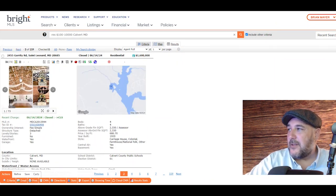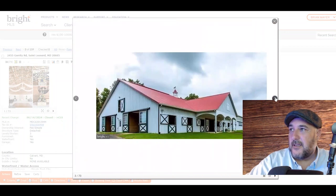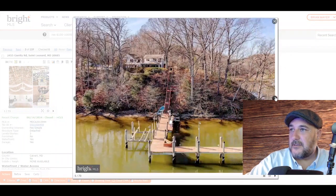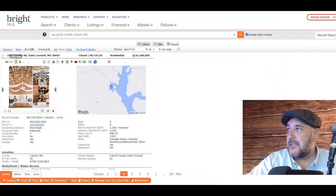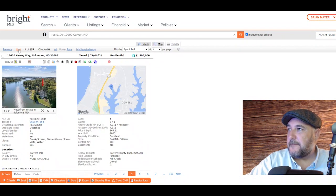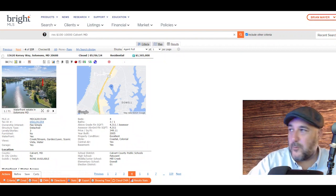All right, Garrity Road in St. Leonard. This one is in St. Leonard Creek. This looks like this is a business. So it comes with a house, but there's more going on here, obviously. 1.6 million. And then every other house that's sold in the past 2 years is under 1.5 million.